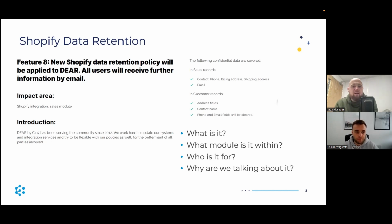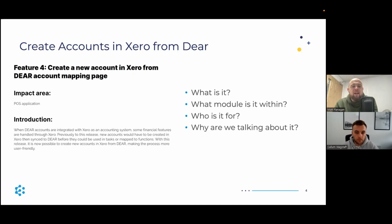Cool. Okay, let's move on to the next one. So create accounts in Xero from Dear. I think this is linked to the nominal codes that we have to put into Xero, but I'll let you explain more. I think we were quite happy with this one, it had arrived on the scene when we were talking about it previously.